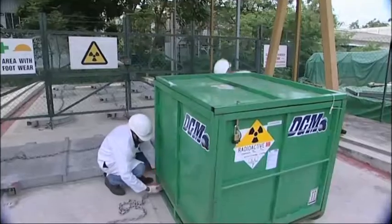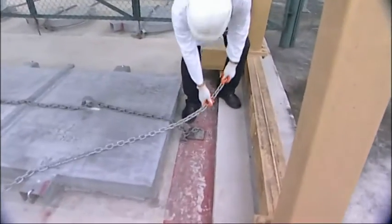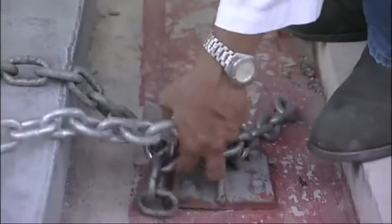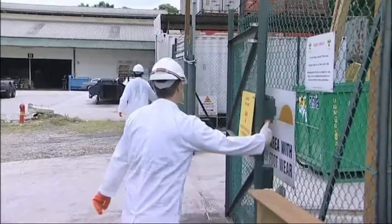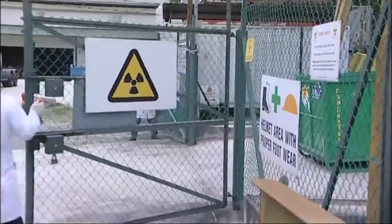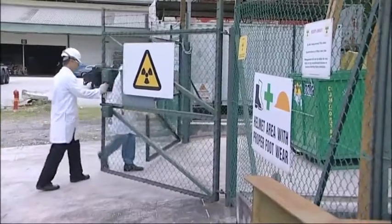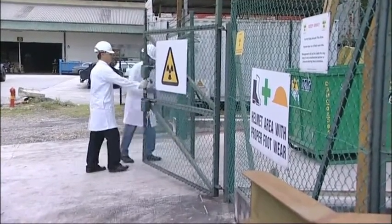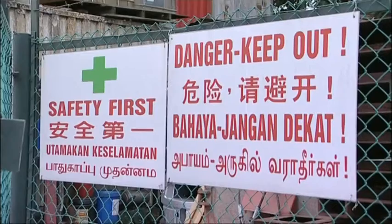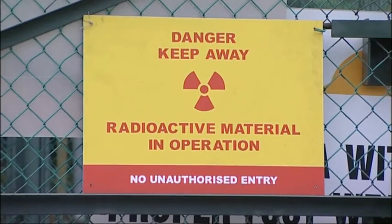Here in Singapore, the four sources from Kuala Lumpur are padlocked to steel eye bolts set in concrete inside a secure compound, which is itself locked, while they await onward transport to the docks. Security is tight. The alarm here runs straight through to the local police. As in this case, radioactive material is often carried by companies that specialize in the transport of dangerous goods. They have highly trained staff working at premises like these with safe and secure storage facilities.